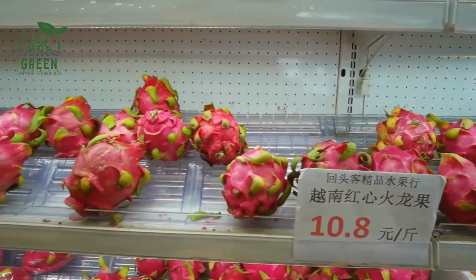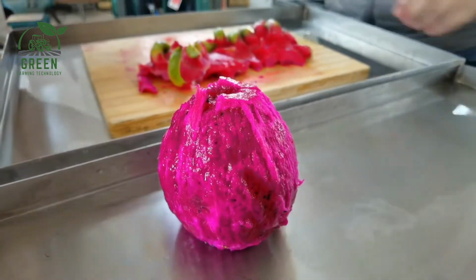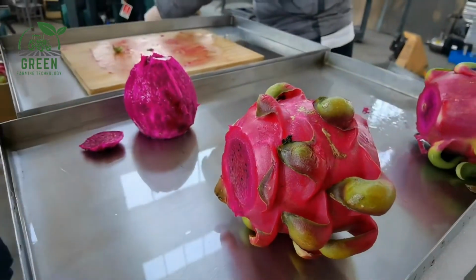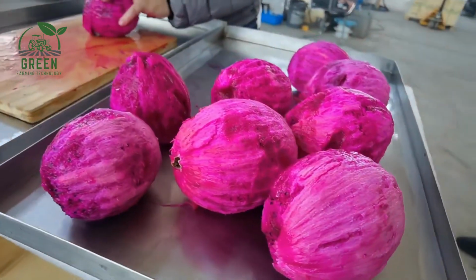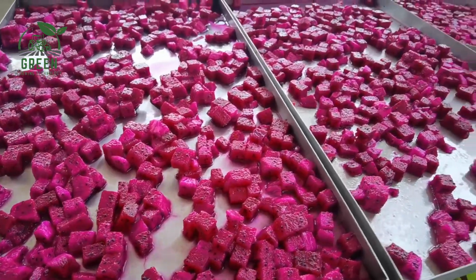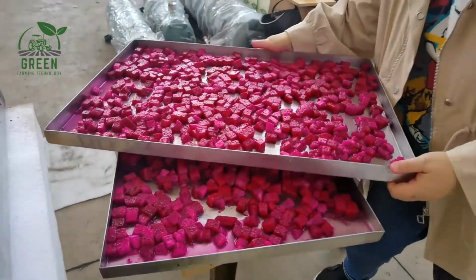The freeze-drying process for dragon fruit is an effective method to preserve its nutrients, vibrant color, and flavor for extended shelf life. The process begins with selecting ripe, high-quality dragon fruits, which are thoroughly washed, peeled, and cut into uniform slices or cubes. These pieces are then pre-frozen at a temperature below -40°C to ensure they are completely solid.